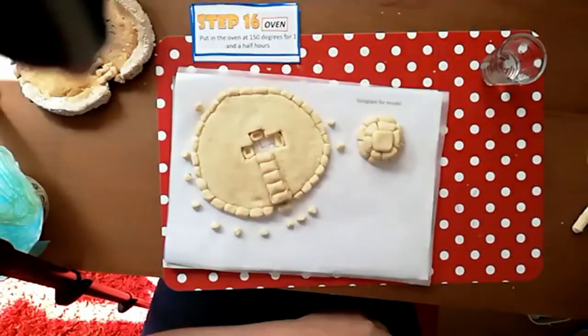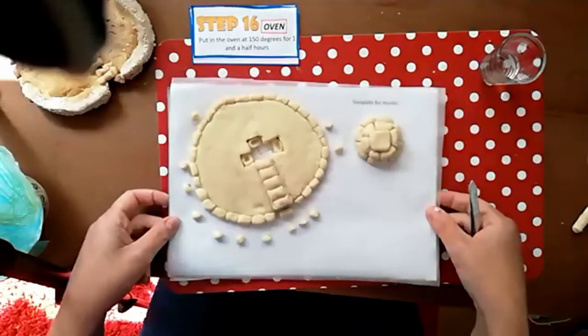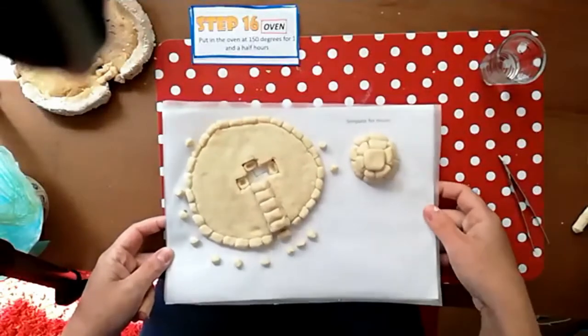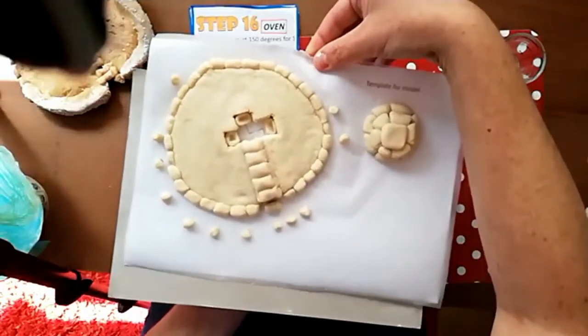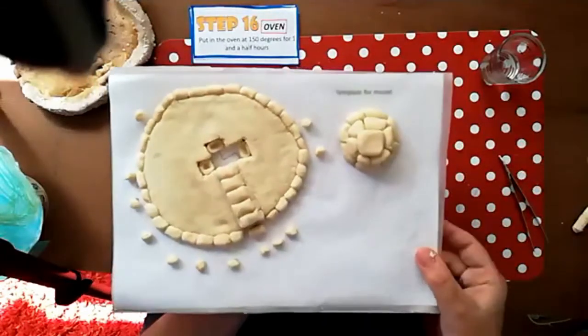So, what we need to do is to get a baking tray, and we're going to slide our baking paper onto the baking tray. This is a slightly tricky one, but that's why it was handy to have the cardboard underneath it. So this goes onto a baking tray and then it goes into the oven the way it is. Obviously the template paper doesn't go in the oven, just the greaseproof paper and the model, and that goes in the oven.